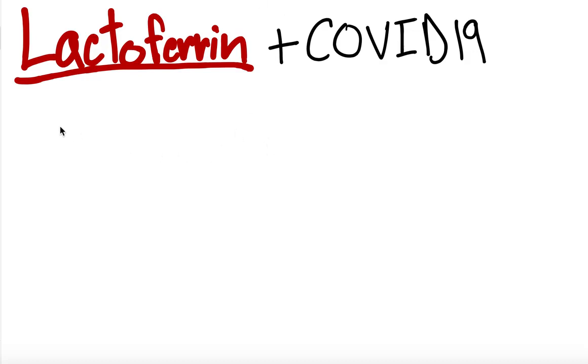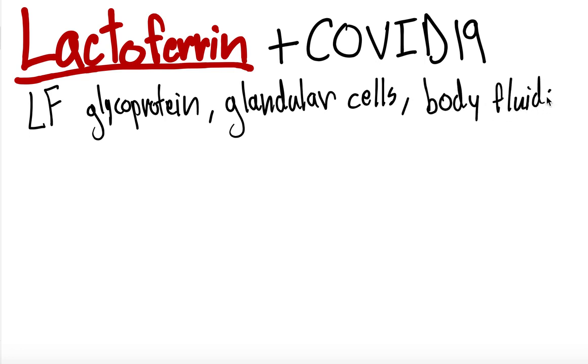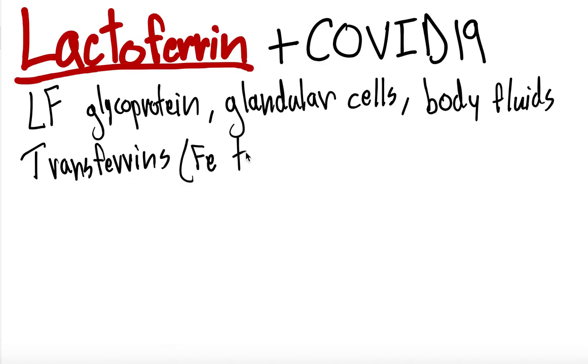To start with, lactoferrin, which we're going to abbreviate LF, is a glycoprotein that is produced naturally in the body by many glandular cells. You can find it in most human body fluids, tears, breast milk, etc. And it is a part of the transferrin family. Transferrins are iron transporters, so lactoferrin, transferrin kind of makes sense with the name.